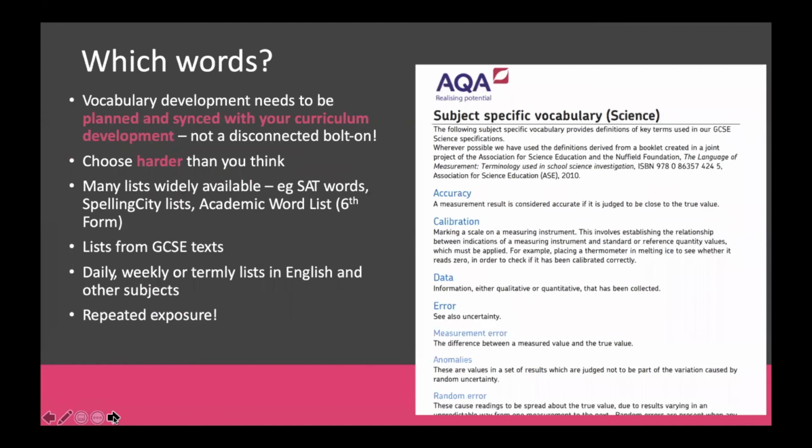So then it boils down to which words each subject is going to use. And that vocab development, in that sense, needs to be planned and synced with your curriculum development. So it's not just something where you think, oh, I've not done any vocabulary work this lesson, I'll just do a quick spelling test at the end. It needs to be planned, it needs to be put into your curriculum. So if you are creating curriculum maps or schemes of work, you need to make sure that there are activities embedded throughout that really focus on vocabulary.